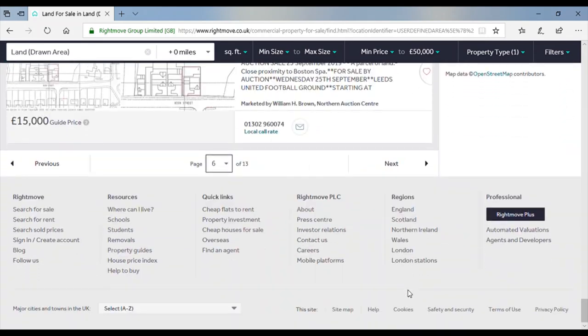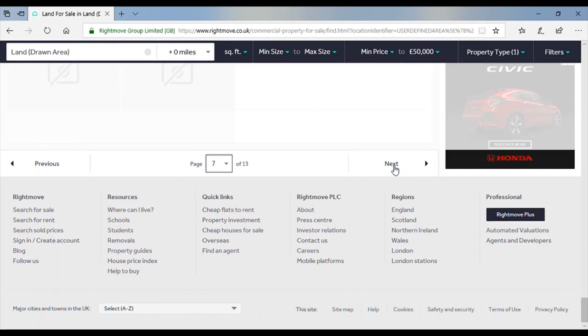Continue scrolling through. As I click on this, the voice will go off a little bit. I have practiced with this earlier, so forgive the pause as I scroll to the next page.